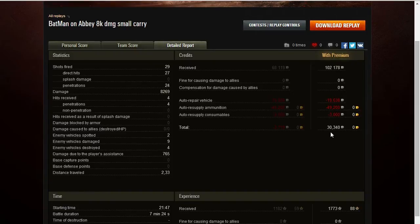And my profit was 30,340 credits at the end, because resupply of the ammunition is almost 50k, auto repair vehicle was 20k.